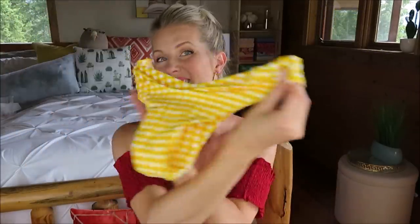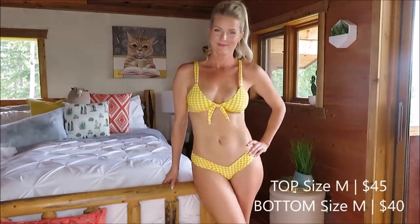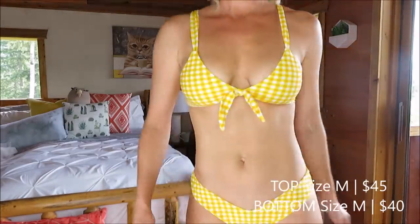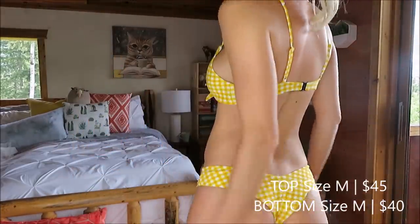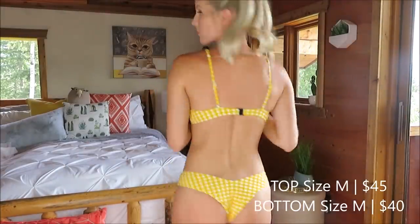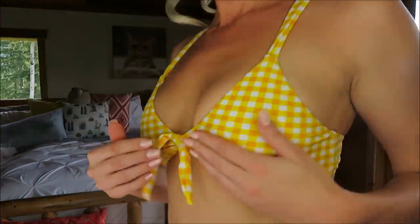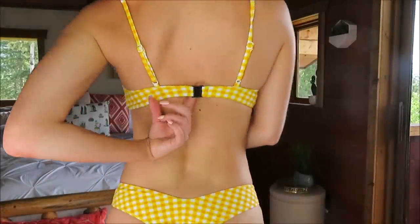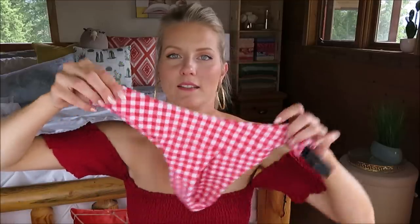Bottoms, you can wear them higher waisted. Cheeky, cheeky fit. Love this set as well. To the last, in the sense that it's got this checkered kind of print. This is true, going for a picnic type swimsuit.